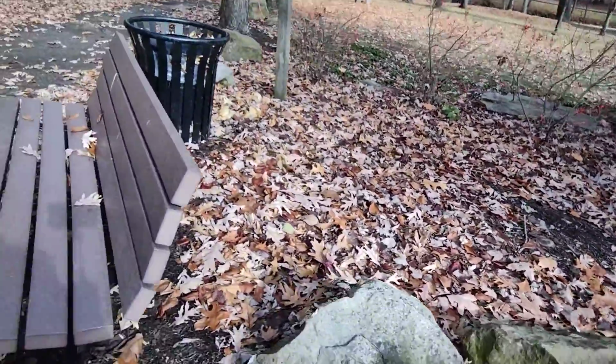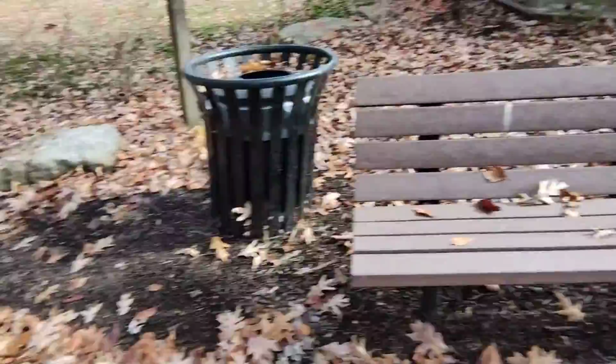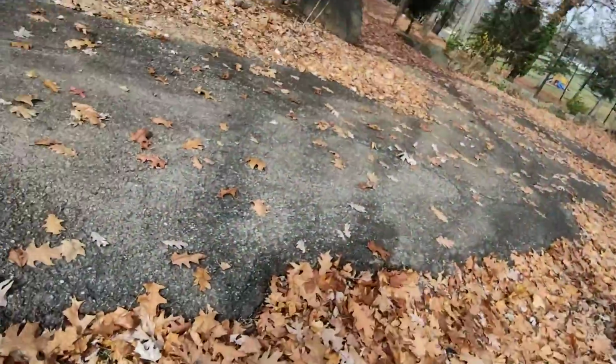So the Stewart family contributed that. Or there's another bench if you want to sit down. They do say no dog walking, but I've seen people walking their dogs, and I'm pretty sure they're pretty laxed about it as long as you keep your dog on a leash and don't have it running around bothering people. But there's kind of a little broken off trail over here. Thought you guys might find this a little interesting.